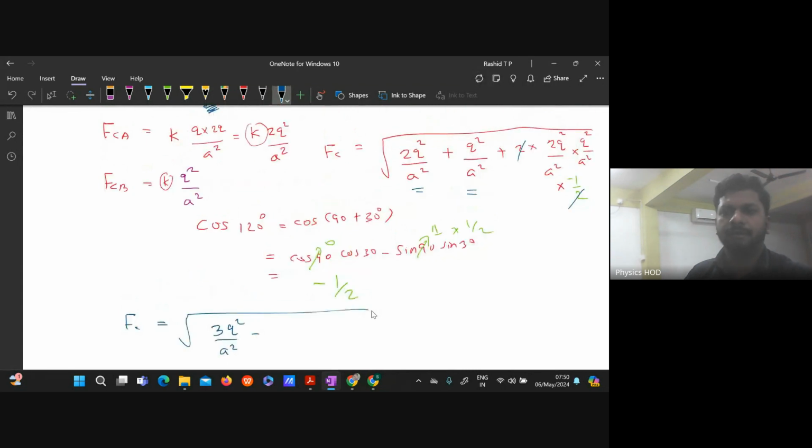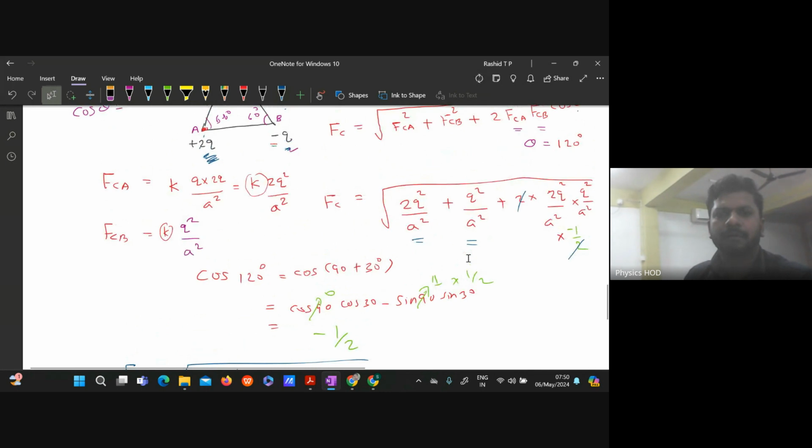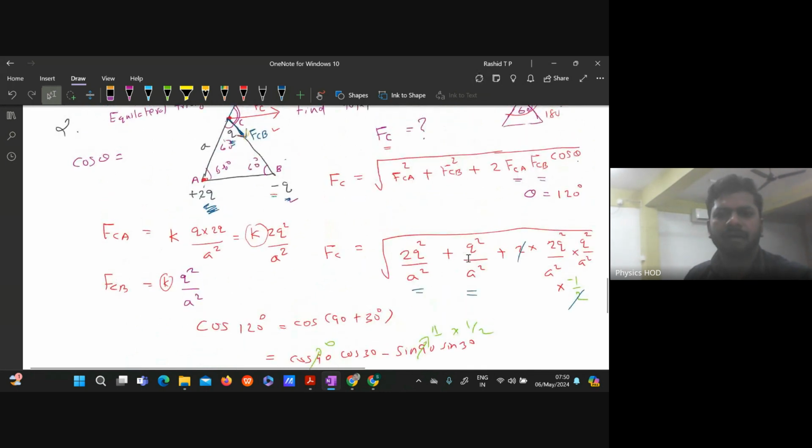Then here, this half and half would cancel. Here, yeah, I committed a mistake. Actually, this should be force square. Just here we have substituted the force only. That should be squared. Okay, that should be squared. Sorry.